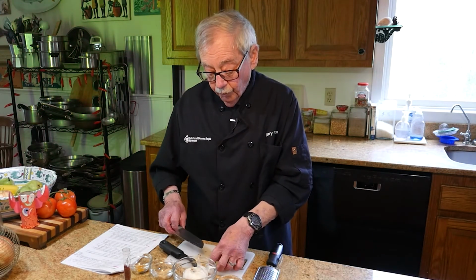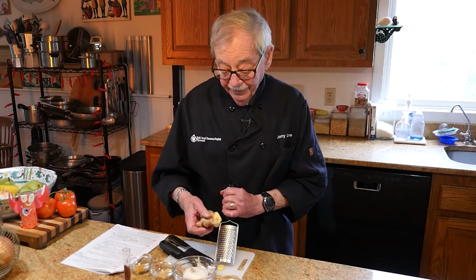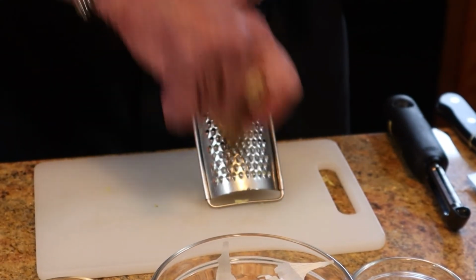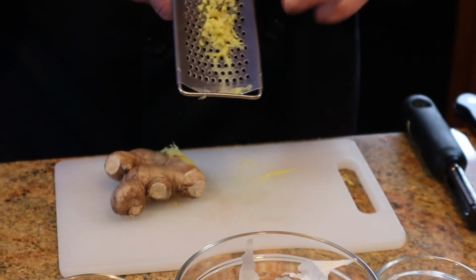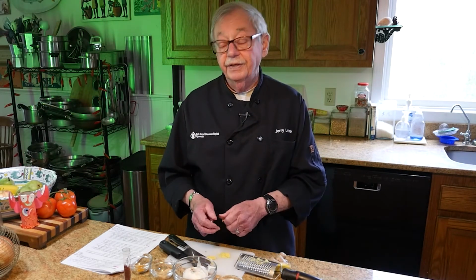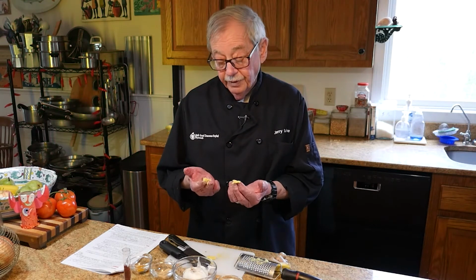Okay, let's say we want just fine little pieces of ginger. Right here, we have our little ginger device, and we're going to hold it in our left hand, and we're going to go up and down, and you can hear the sound, and you can see the... Okay, now we flip it over and look at this. We now have shredded ginger. And instead of having a big piece like this here, we have a very small piece, and this can go into your stews, it can go into your soups, but because the pieces are so much smaller, you get a lot more flavor.